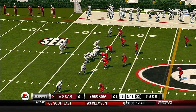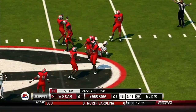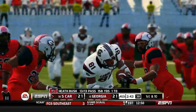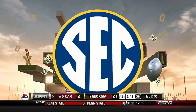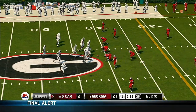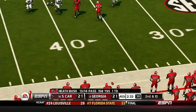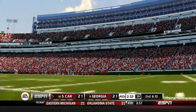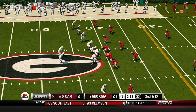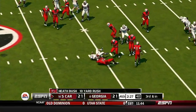Less than 3 minutes in the game. And he's hit immediately. It definitely put them in better field position. And I just have a feeling that they're going to punch it into the end zone on this drive. First down, 10 yards to go. Ball on the 41-yard line. Here's a receiver screen. Ball's incomplete. And he's tackled at the 31-yard line.